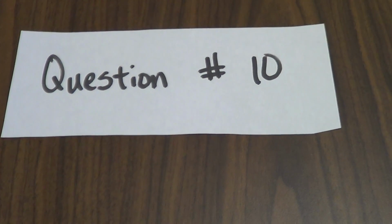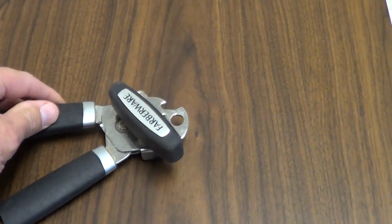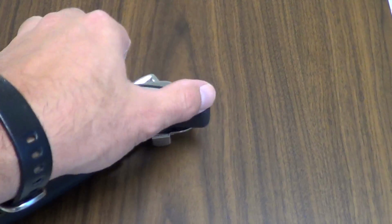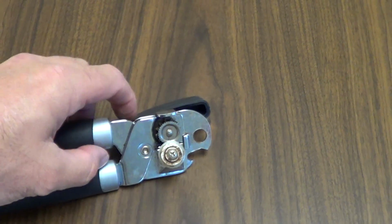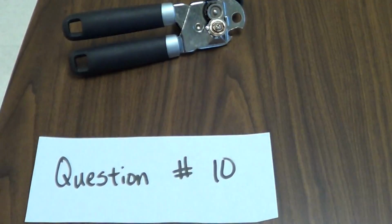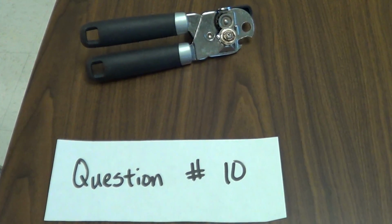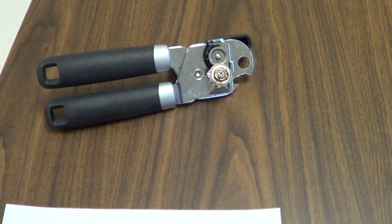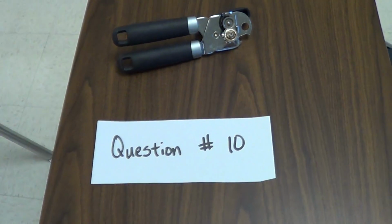Question number 10. Some of you guys may not even really know what this is, but this is a can opener. If we give this mechanical energy by turning it, you can see that the result is that it turns those gears on the other side to open up a can. So what kind of energy is output on this item? What kind of energy is output? We know we need mechanical energy, so what kind of energy are we converting into? And that is question number 10.